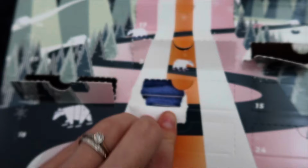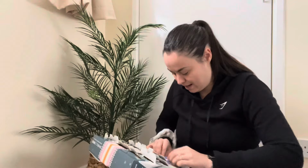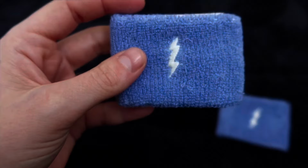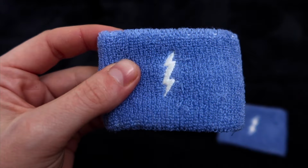Let's have a look in here. Oh, that looks like fabric. Right. Okay. It looks like I've got some sweatbands. I've never run in sweatbands. I'm assuming that's what these are. But I love the little Bolt sign. I think that's really nice. Nice touch. Maybe when I'm doing home workouts, yeah, they'd come in handy actually. I'm happy with those. Let's move on to 13.